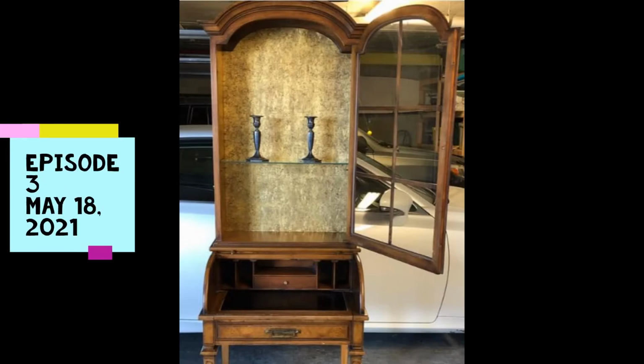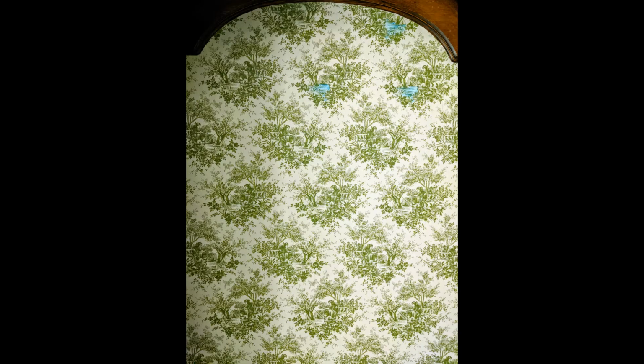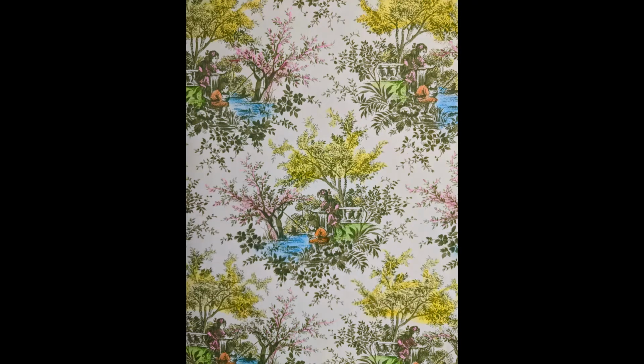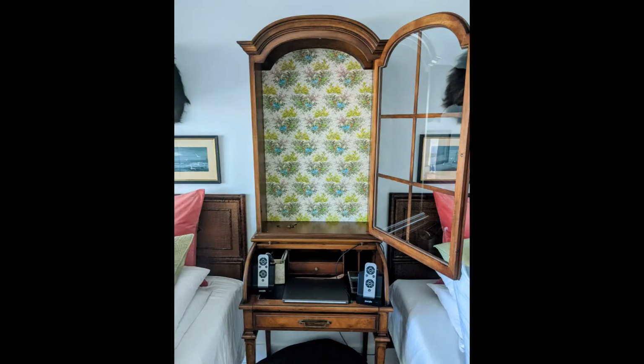Personalize your space every chance you get. With a little creativity, planning, and time, you can elevate something ordinary into something that is uniquely yours. We took some vintage wallpaper purchased at a thrift store and jazzed it up with a handful of highlighters and colored pencils. We practiced first and tried a few color combinations before settling on a final pattern. Then, it was just a matter of coloring everything up.